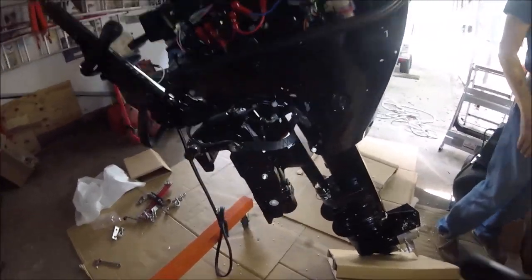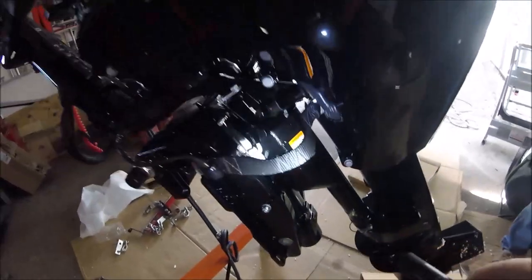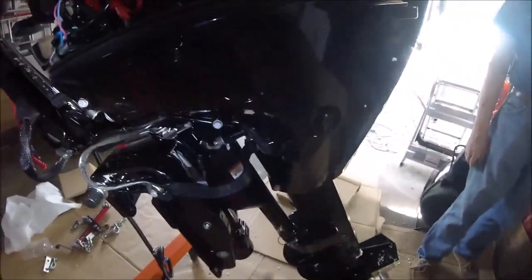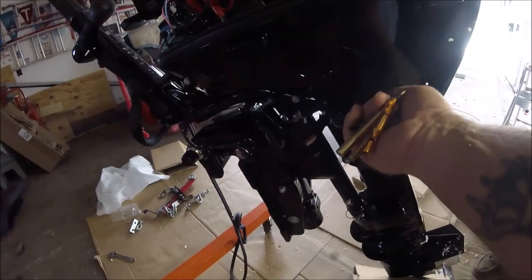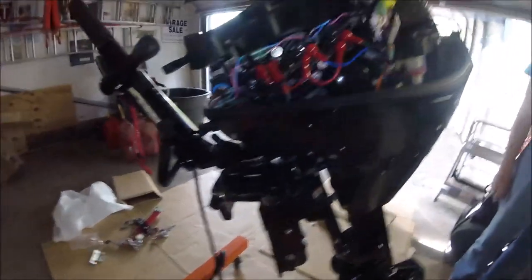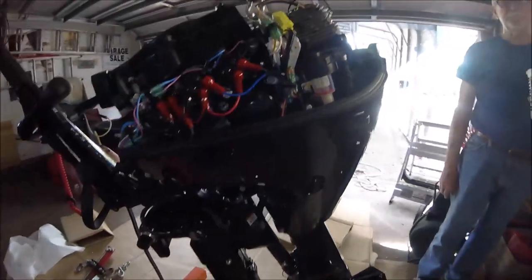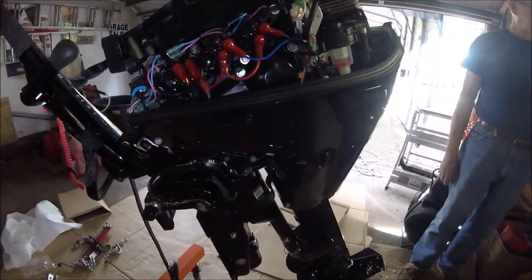Oh, man. See, trim and tilt control down here. It's got its own trim or tilt. I don't think it trims anything really. So, oil drain. All right, let's take a look at the other box with the tank and the fuel line in it.